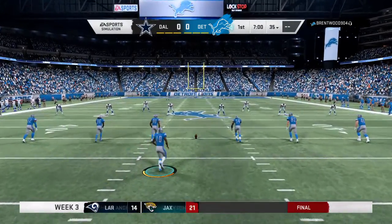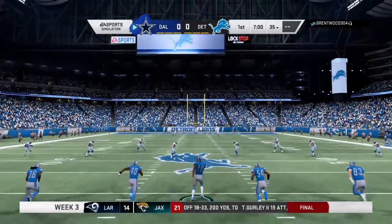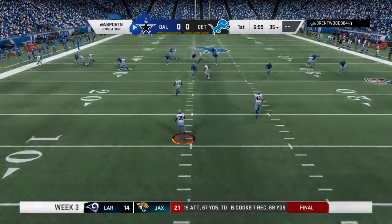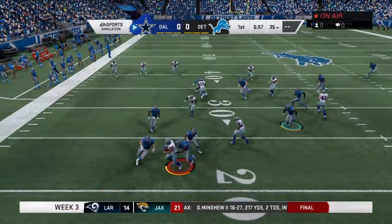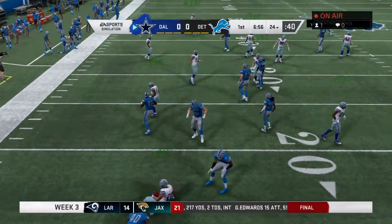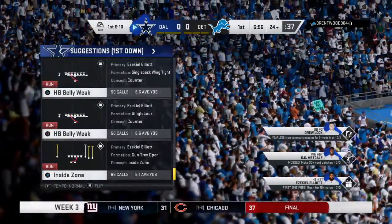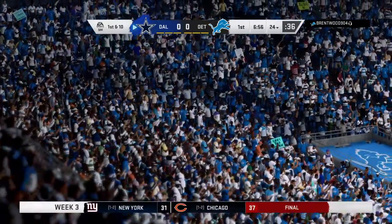Two 1-1 teams here, each looking to move over .500, and we're underway here in Week 3. This will be taken in at the 1. And he'll bring it back to just about the 25, call it the 24-yard line. At their own 24-yard line.